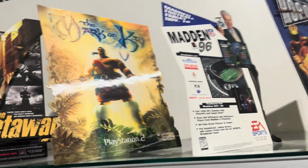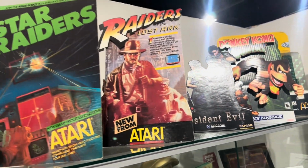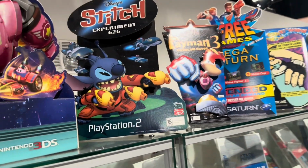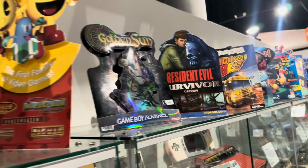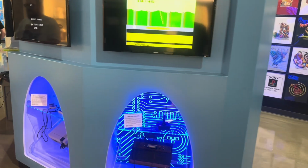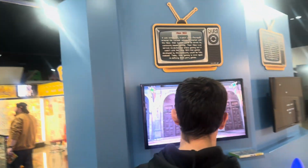Across the top of these showcases, they've got all these great tabletop ads that would go awesome in any game room, but it's just nice to see them here at the museum. Obviously, these were thrown out in most cases by stores when they were through promoting these items, and so today they're very hard to find. Really colorful, love the artwork. And over here you can play some Atari 2600, some NES, and some Xbox 360, three of the most iconic gaming consoles of all time.